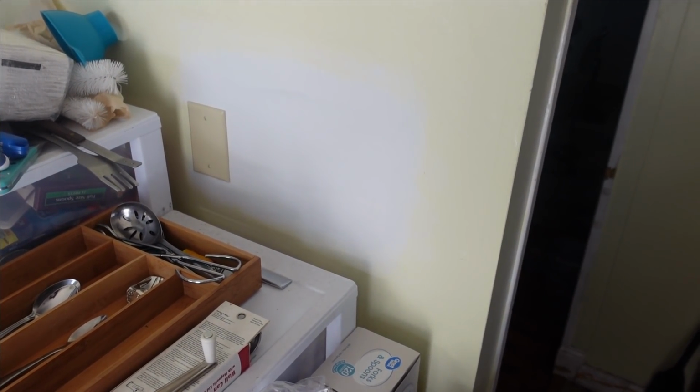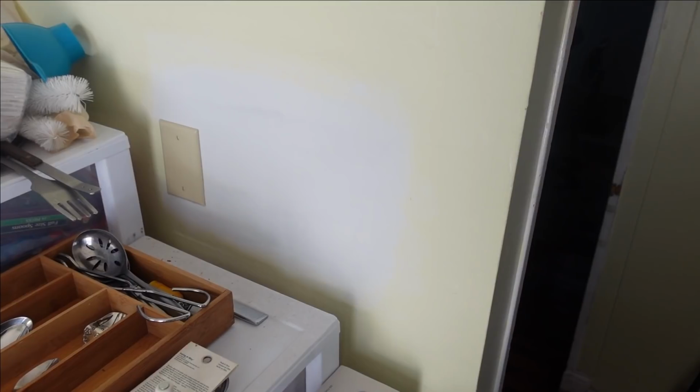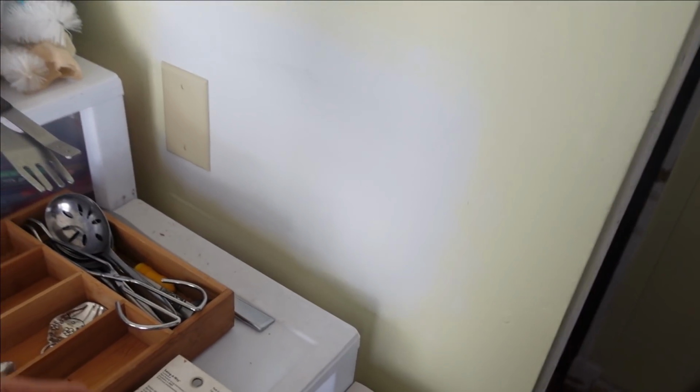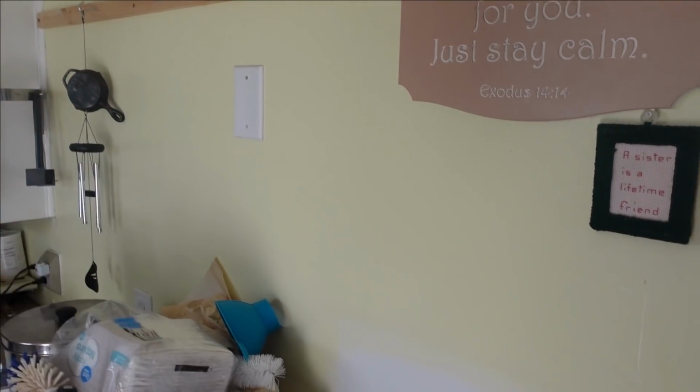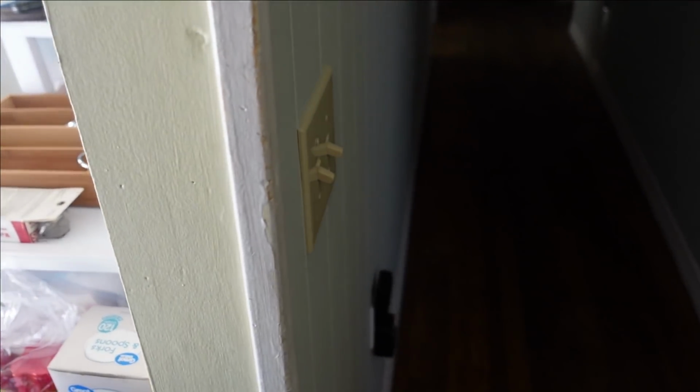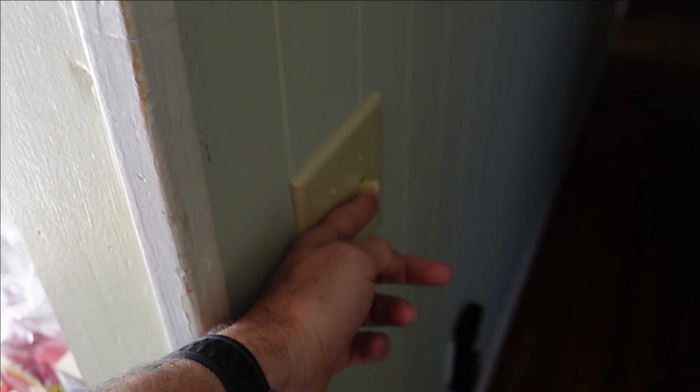So there it is, it's all patched in, all done, except for the yellow paint. And now I see that I got the wrong color blank cover here. I got an ivory one and I should have gotten a white one. The other ones are white, so I can easily replace that as well. Then I've got the switch right there.